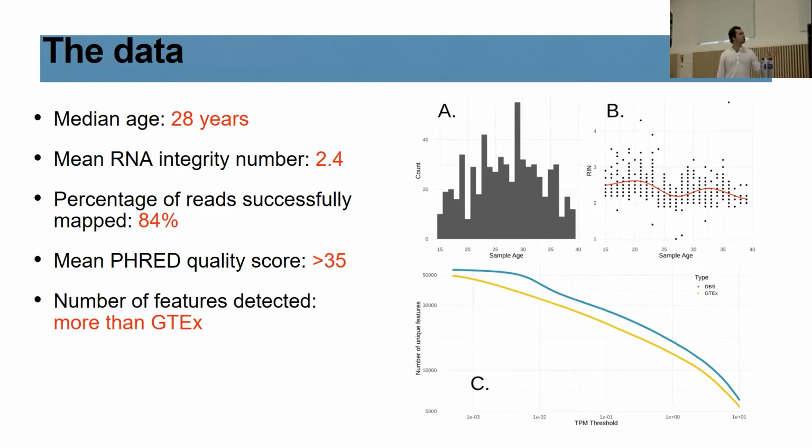A lot of protocols will say that you shouldn't even bother with an RNA-seq experiment unless your RIN is above 8. But I think I make a compelling case that that's wrong and you shouldn't actually worry about this. We map 84% of our reads to the genome, which is normal and good for an RNA-seq experiment. The mean quality is good, and compared to the whole blood samples from GTEx, we actually detect more individual genes than GTEx does at every threshold.